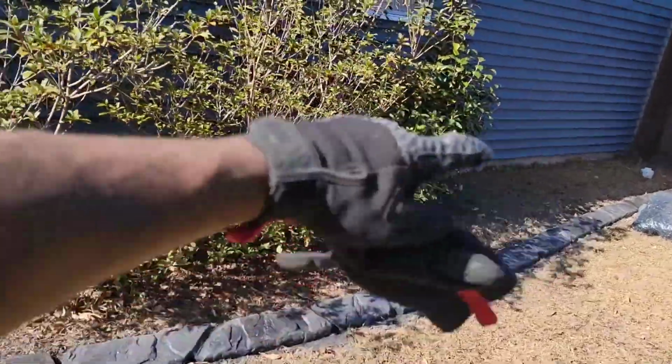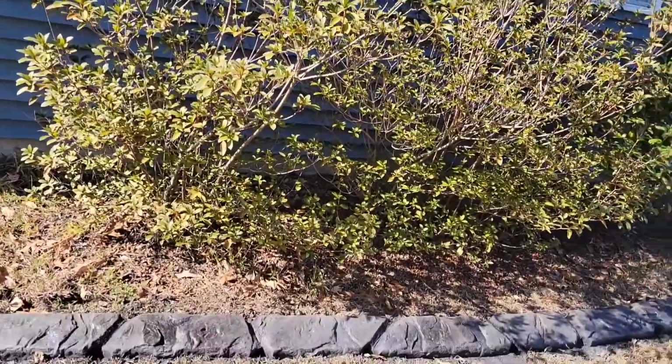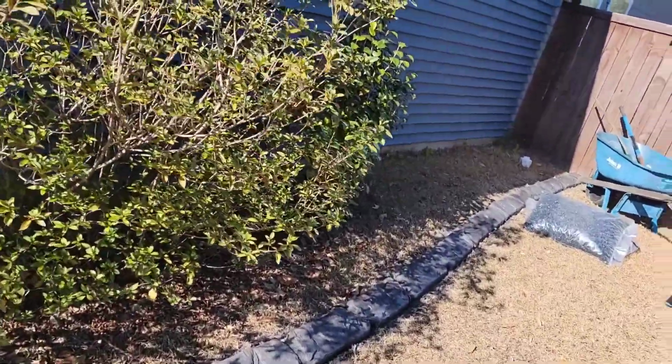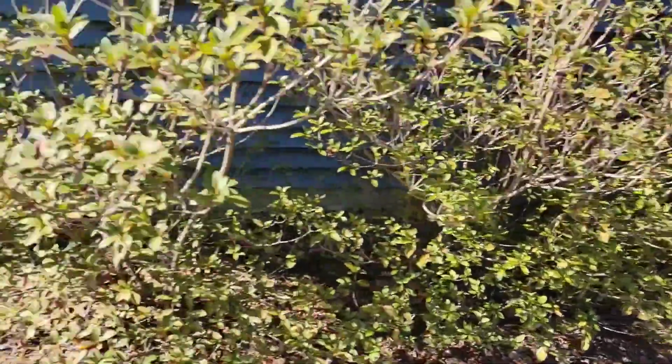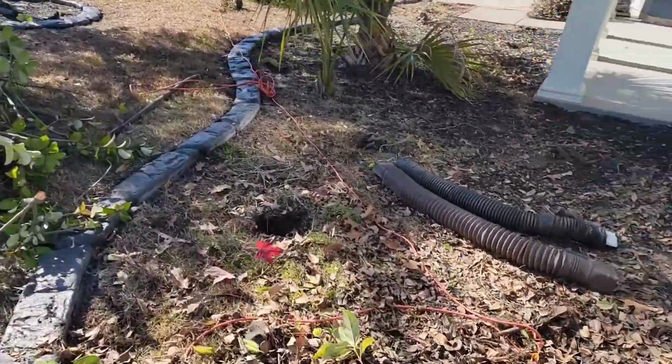I'm gonna make sure I get all these out, and then I gotta get all the grass out of the bed here before I actually put down fabric, to make sure we don't have a bunch of weeds and grass growing within the beds shortly after install.